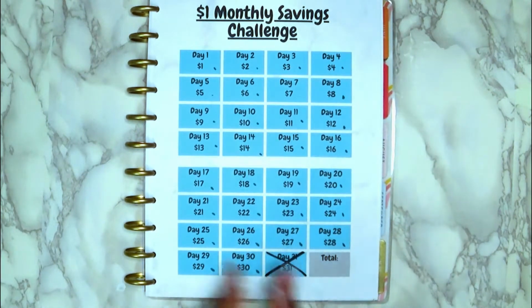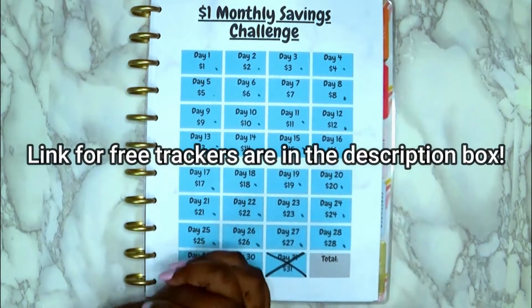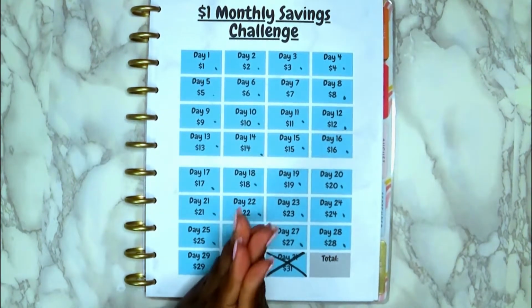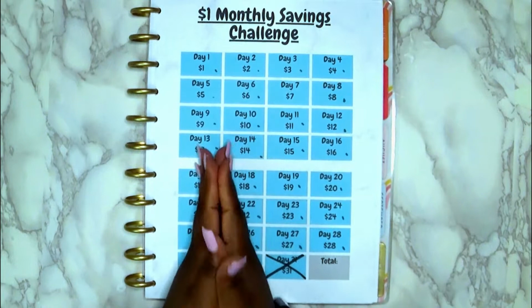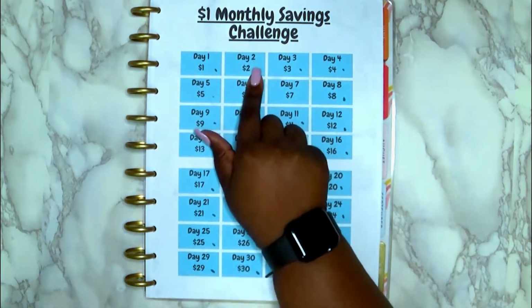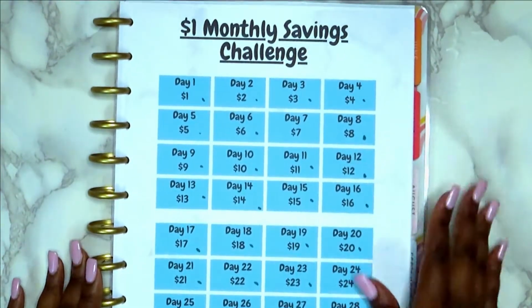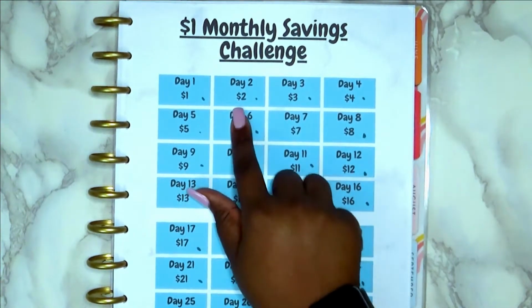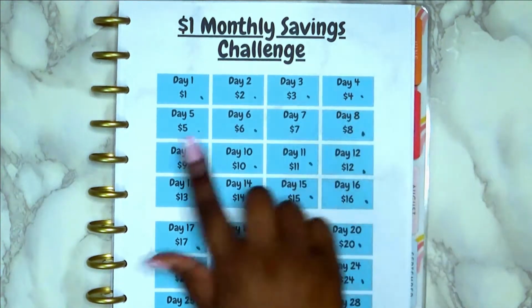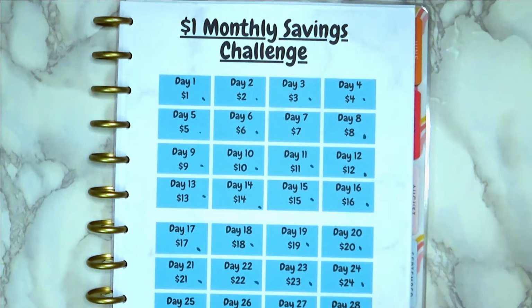The first one is the $1 monthly savings challenge, and this is the tracker sheet that I created for it. Essentially, you are going to save daily, the amount equivalent to that particular day. So on the first, you would save $1, the second $2, and I will zoom in a bit so y'all can see. Day 3, $3. On the 4th, you would save $4. On the 5th, you would save $5, and so on and so forth throughout the entire month. So that is the first one.